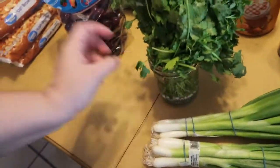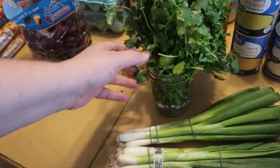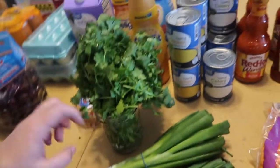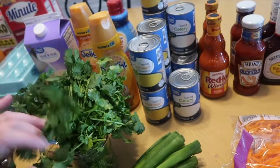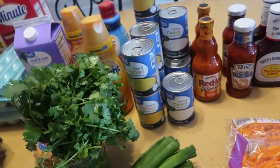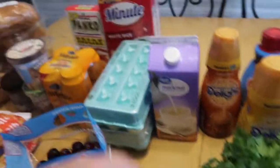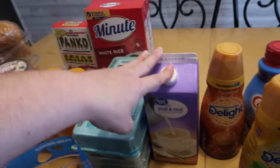I bought some cilantro. Tip and trick, my mother-in-law always says, put the ends in some water, and any of your green things, because she always has cilantro, and she says it just lasts longer. And she's right. Got 1 little cheese ball because they're coming over tomorrow. Plus, I just like it. I got some half and half for some recipes.